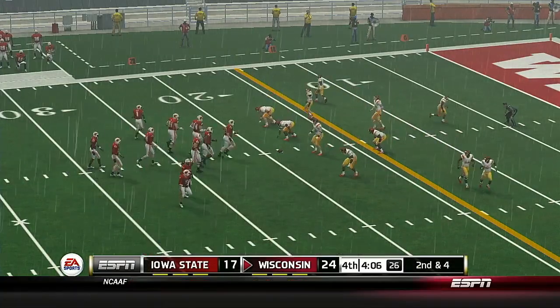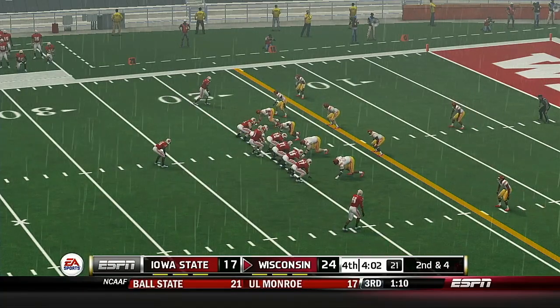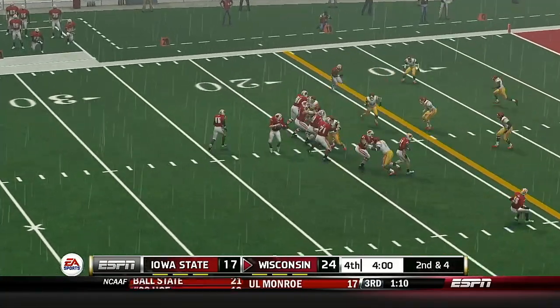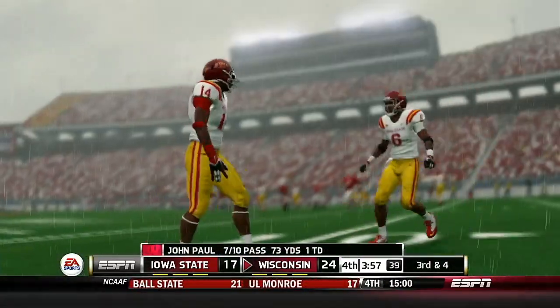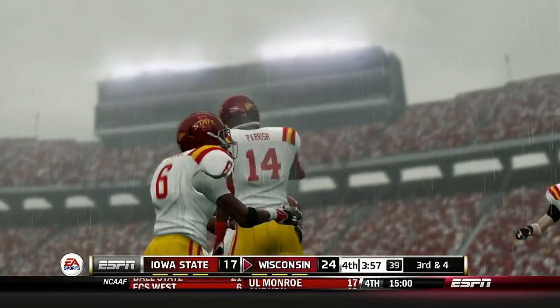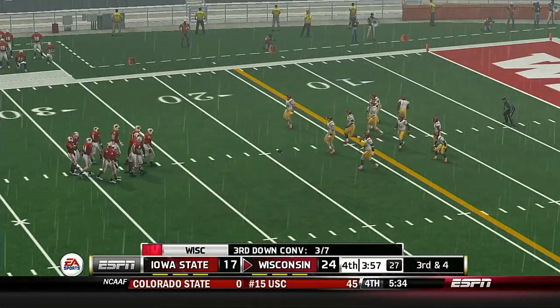Man left. Four down. Mike 41. You're gonna win that. Ready! Right! So it's third down now, and they're gonna need about 4.